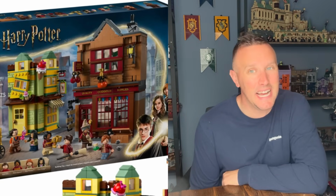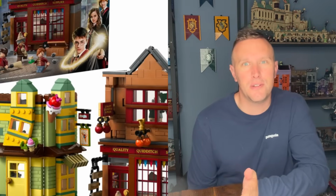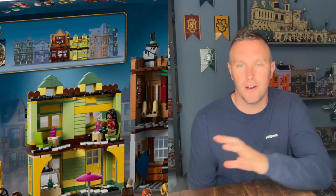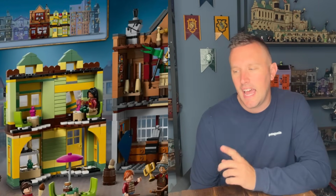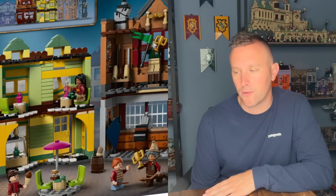This set is $99.99 in the US, so it's not a bad price point. My issue with this set, if you didn't know, is that Diagon Alley as a D2C collector's edition set came out in 2020 with a huge set. And then starting in 2023, they started releasing kind of more play scale versions of the set. I like this set a lot, but we've seen these buildings before in that larger 2020 version.